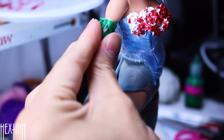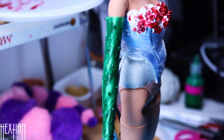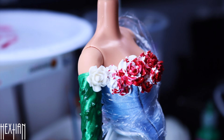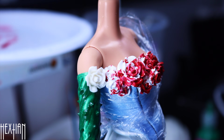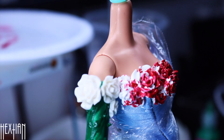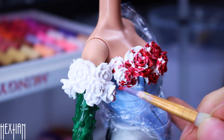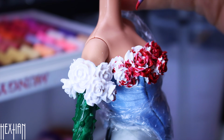Let's slide in her sleeve over here and also glue on more roses. I do want this all to be a cohesive part. I want her sleeve to be a part of her bodice. And again, let's take our red paint and paint the roses red.